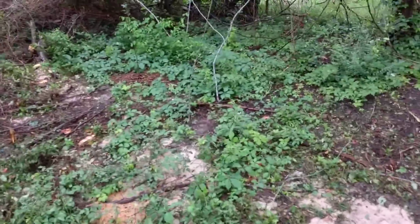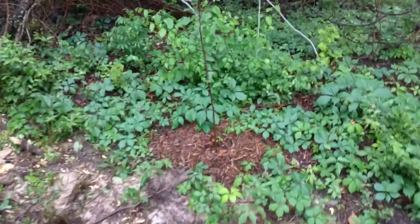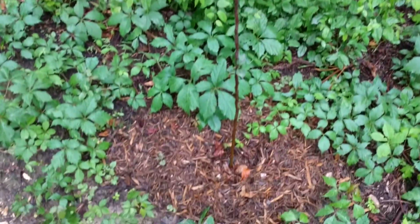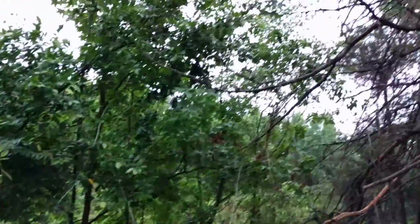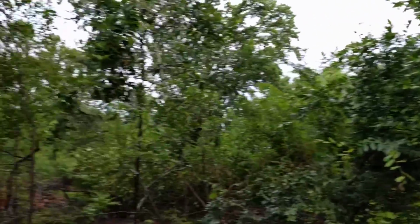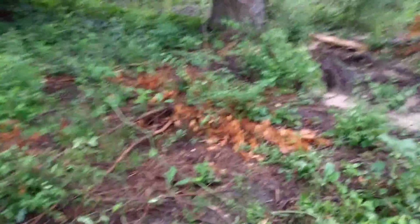We actually have two apple trees. I'm pretty sure these are apple trees. I was surprised these are doing so well because they really don't get a lot of natural light. I say them because the second one is over here.